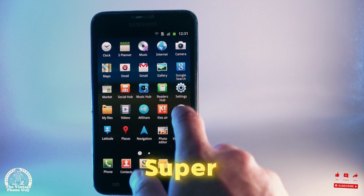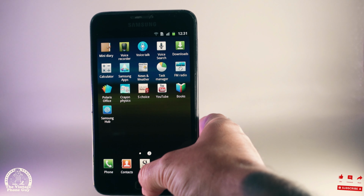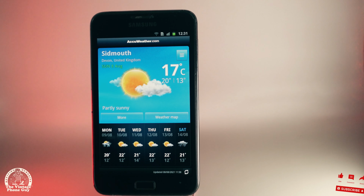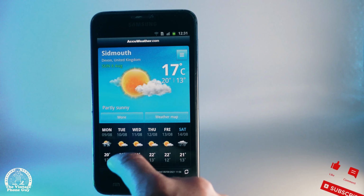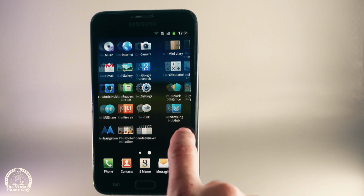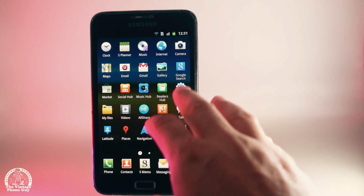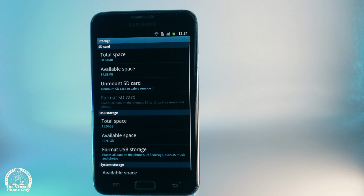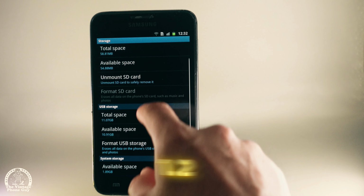A display, Super AMOLED, a resolution of 800 by 1080 pixels. Android 2.3.5 Gingerbread. You could upgrade to Android 4.1.2 Jelly Bean.